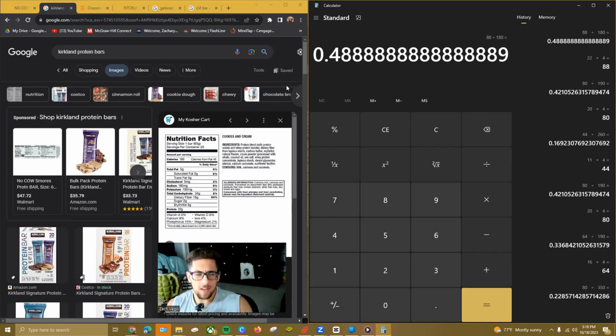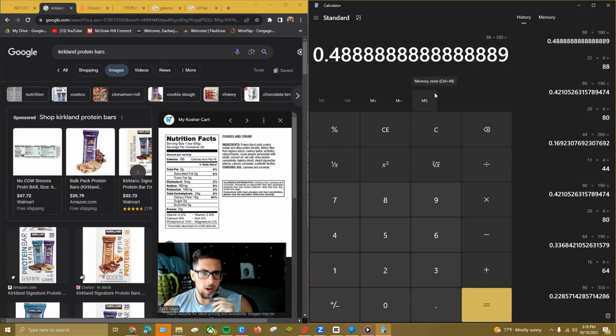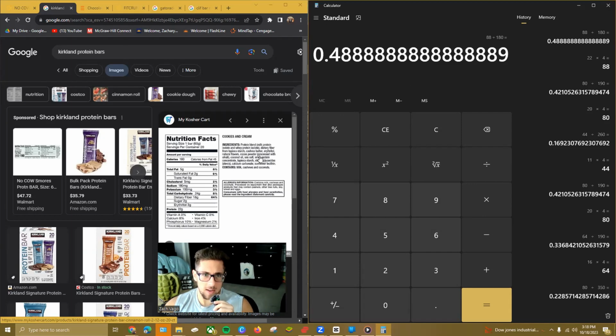I don't know. Either way, Kirkland bars, so good, price efficient. Half of the calories are pure protein. It's insane. High quality protein. Processed as any protein bar would be, but generally a little bit healthier than some of the other protein bars that you get out there.